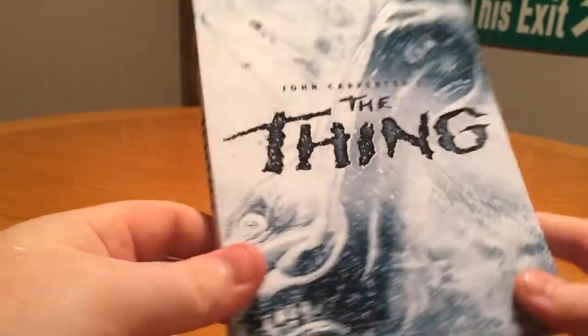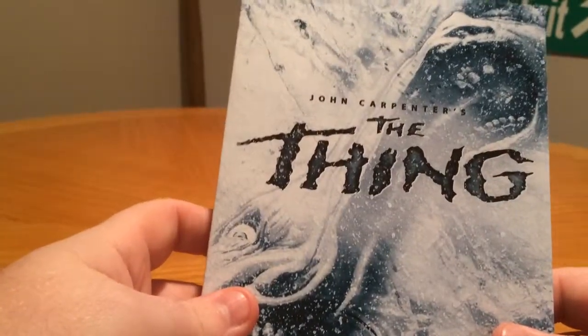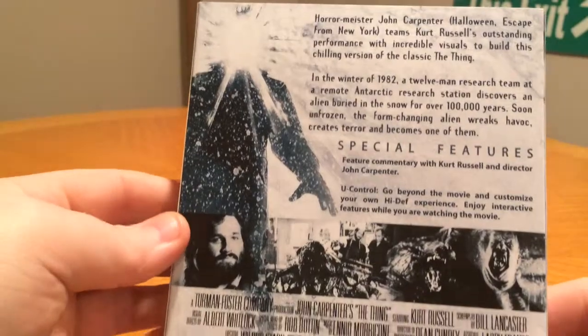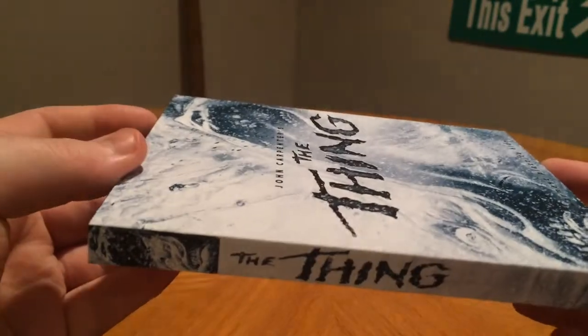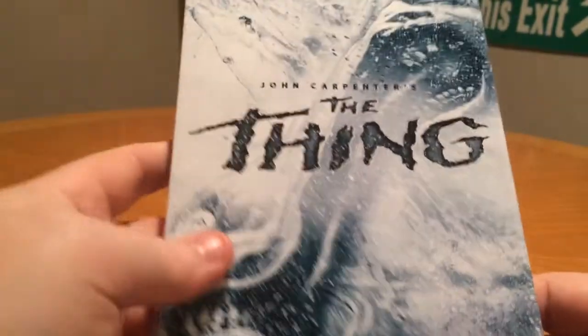Next is another one of my favorites in this, and that's The Thing. I'm not the biggest fan of the movie, but I just love this cover. I mean, I know that a lot of people have it, but I had to get it because it just looks so awesome. Man is the warmest place to hide. There's the back. Yeah, this along with There Will Be Blood is probably my two favorites. So that's The Thing.